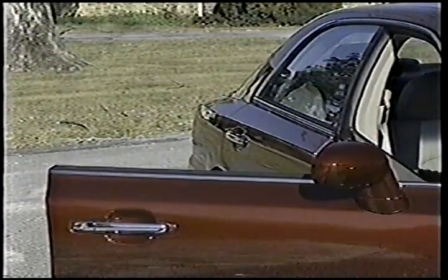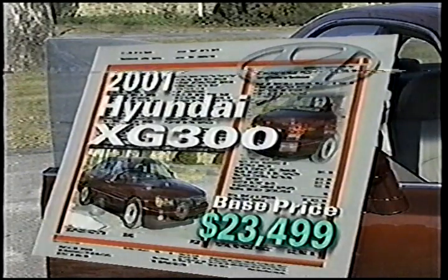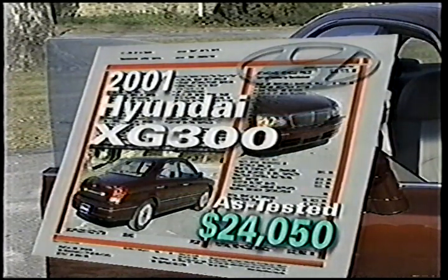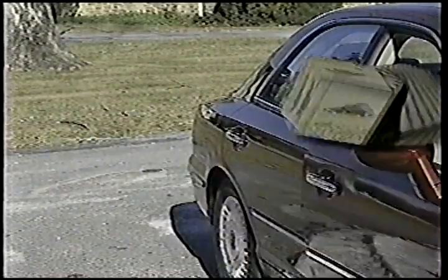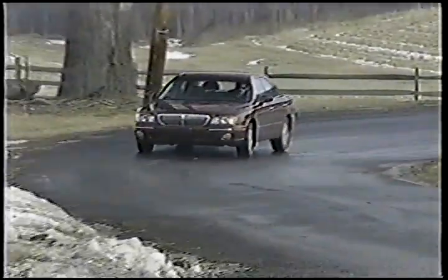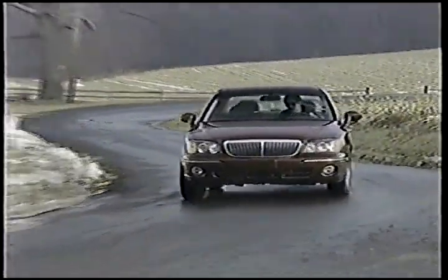But the biggest truth for most XG onlookers will be pricing. Base sticker on the 2001 Hyundai XG300 is just $23,499. Throw in carpeted floor mats and a cargo net and you're out the door for $24,050. About the same as a Nissan Maxima SE, but $4,500 less than an Acura 3.2 TL. But wait, there's more. Throw in the Hyundai Advantage with its 5-year, 60,000-mile bumper-to-bumper and 10-year, 100,000-mile powertrain warranties, and the XG's overall value beats all comers.